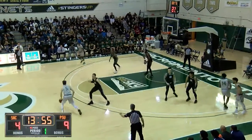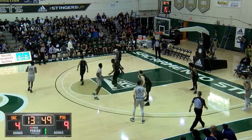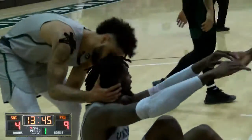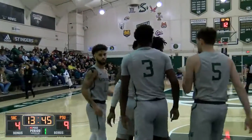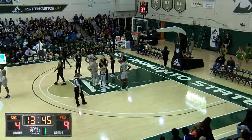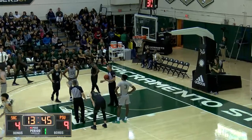Vikings front court, it's Greeley outside the arc, near side angle pass Goolsby. Goolsby to Nuhu. Nuhu against Patton. Nuhu backs in on Patton, tries to take it past. Patton takes it to the bucket, misses the shot. Is Patton called for the foul? Yes, he is. So that's 5 fouls on the Hornets and none on the Vikings. 13:45 to go here in the first half. 9-4, Portland State with the lead.